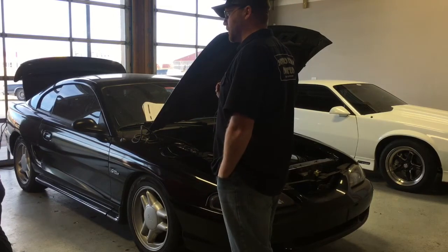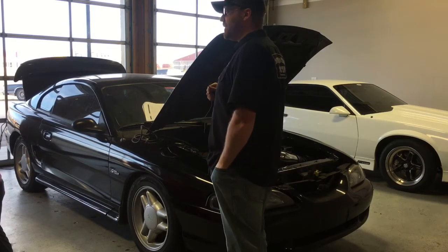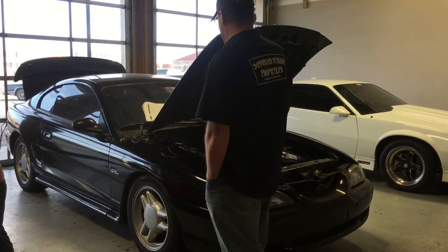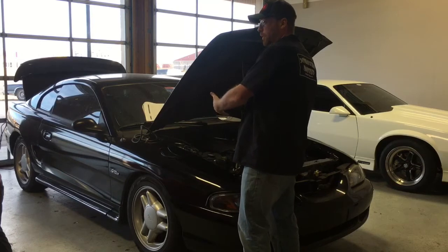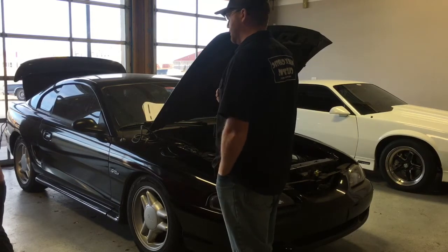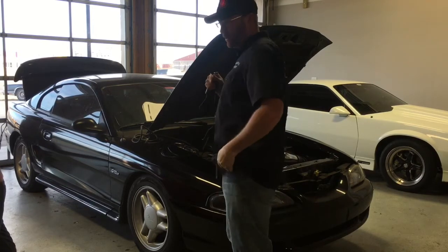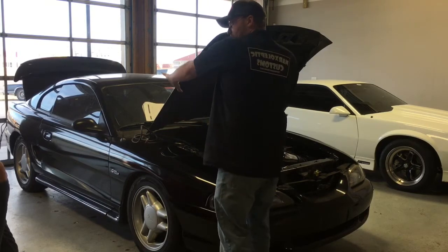What would have been in this car? Like a 3-valve? 2-valve. Okay. Making low 200s in horsepower probably. Wow. So this is a little different. 415, 420. Yeah. Wow. When we get done with it, it should make 650 to 700 to the ground. Just so you heard that, 650 to 700 to the ground, and look like this.